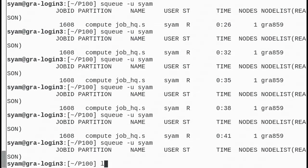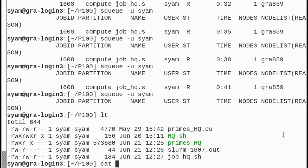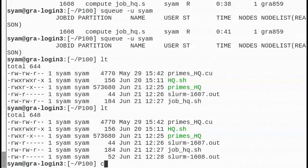All right, so fine, it finished, and you already guessed. No, by the way, the output is not there. It's not instantly appearing. Now there is the output.